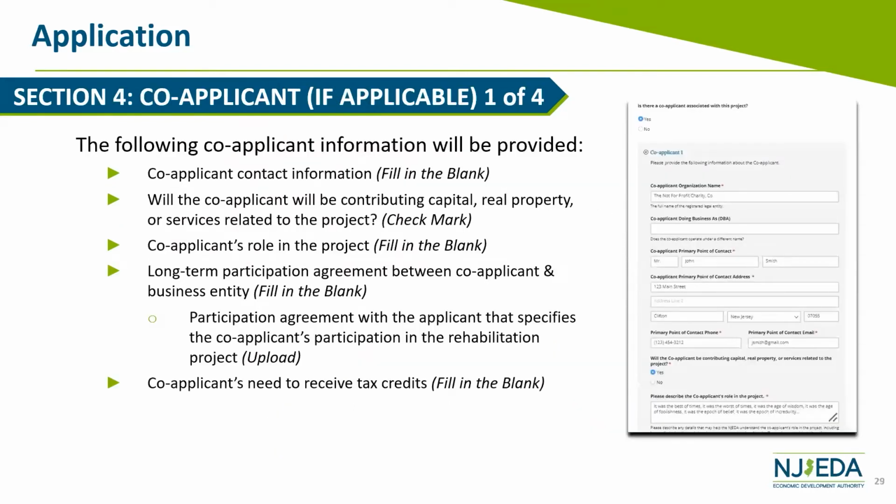Section 4 is for a co-applicant. Now, IDETA had already mentioned that the co-applicant must be a 501(c)(3) not-for-profit. So if applicable, this is where you would enter their information. So you would have the co-applicant contact information. The important part of the co-applicant is that they will be providing real services and contributing capital and real property to the project, and this is where you would confirm that. You will also have to let us know their role in the project.